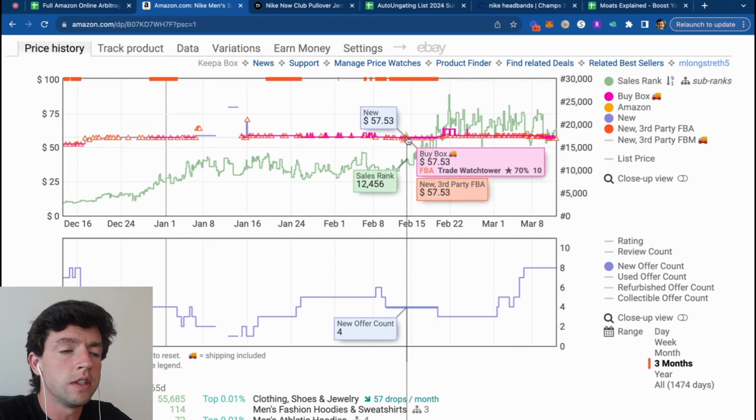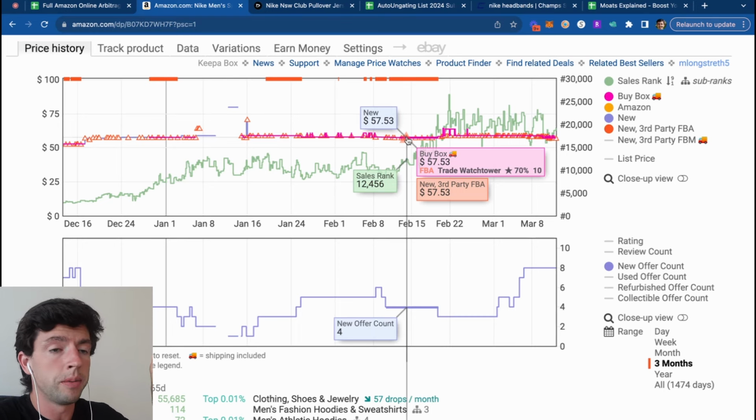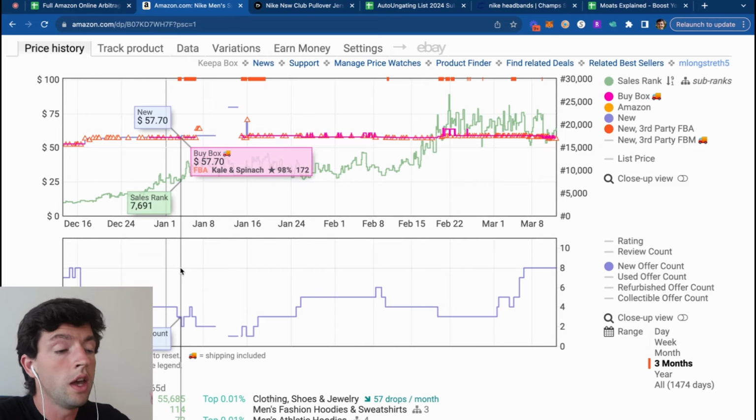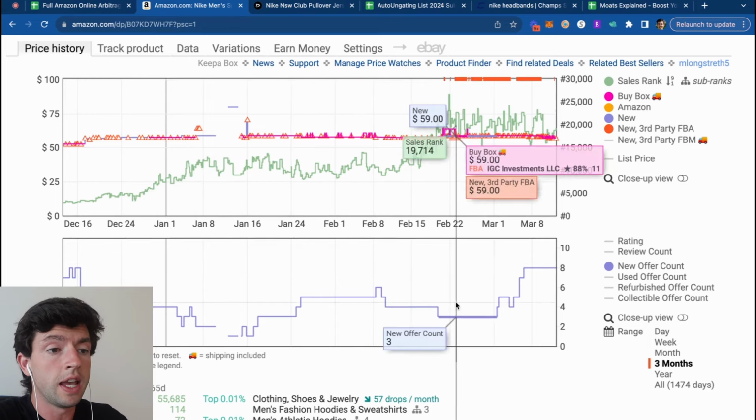A lot of people think that these orange triangles actually indicate sales. They don't. It's just a change in whoever has the lowest price. The more orange triangles you see, though, the more a listing is selling. If you take a look at like a 3,000 rank, there's going to be a ton of orange triangles. And if you take a look at like a 200K rank, which is too slow, you're going to see very few orange triangles. So on the top chart, we're looking for the price either being stable or going up. And on the bottom chart, we're looking for the competition to either be stable or going down.